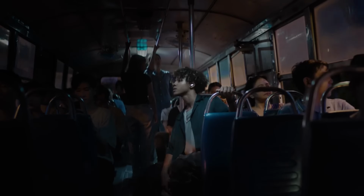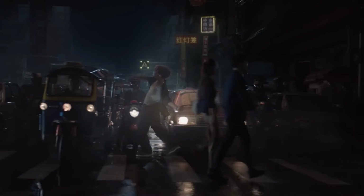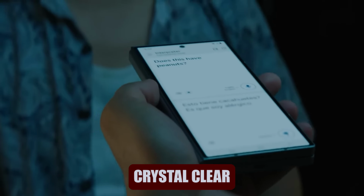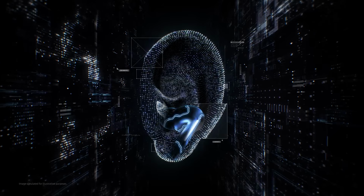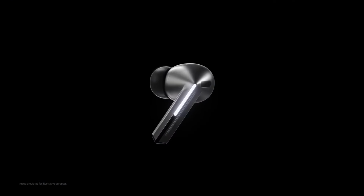The noise cancellation surprised me. It's genuinely competitive with the big names, and Samsung's tuning feels more natural than some competitors. What really impressed me is how well these handle phone calls. The voice pickup is crystal clear even in windy conditions, which is something a lot of premium earbuds still struggle with. Sound quality has that Samsung signature, slightly warm with good bass response that works well for most genres.